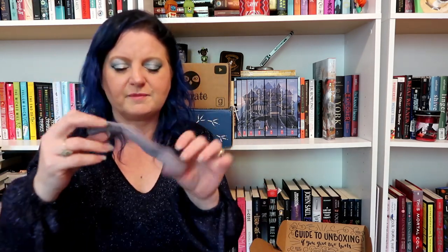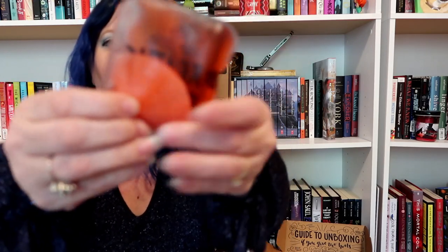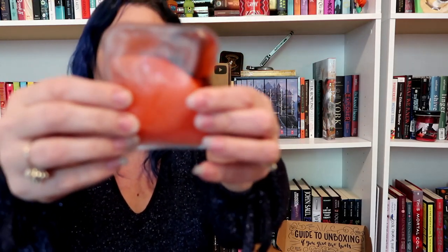Oh, and it's got this little knitted baggie for it to go in. It looks like this and says breathe fire. So you click this little metal piece in here. See if I can. Oh, there it goes. Oh, and it got hot instantly. How cool. And now we just squeeze it to make it soft.